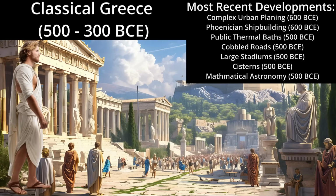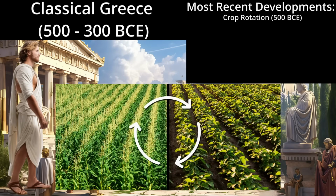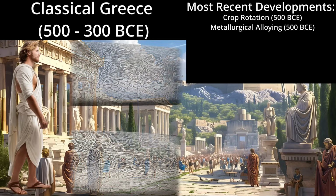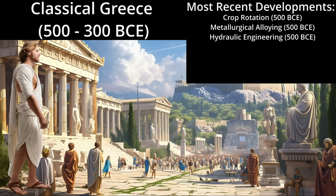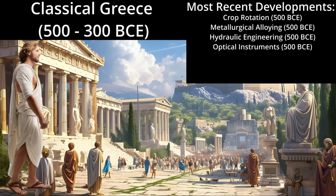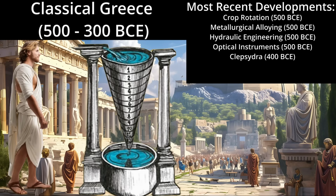In Persia, advanced agricultural techniques were being invented like crop rotation to maximize harvests as well, while India kept working on their metallurgy, making some cool new alloys. China invented some better hydraulic engineering with irrigation canals, while Greece created the first optical instruments. Talking about China, remember when they made the water clock way back in the Iron Age? Well, Greece just created their own version called the clepsydra.